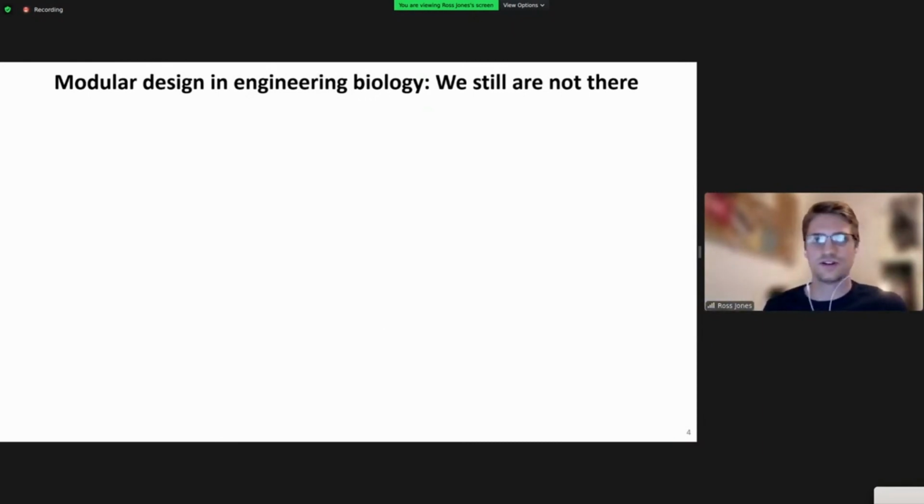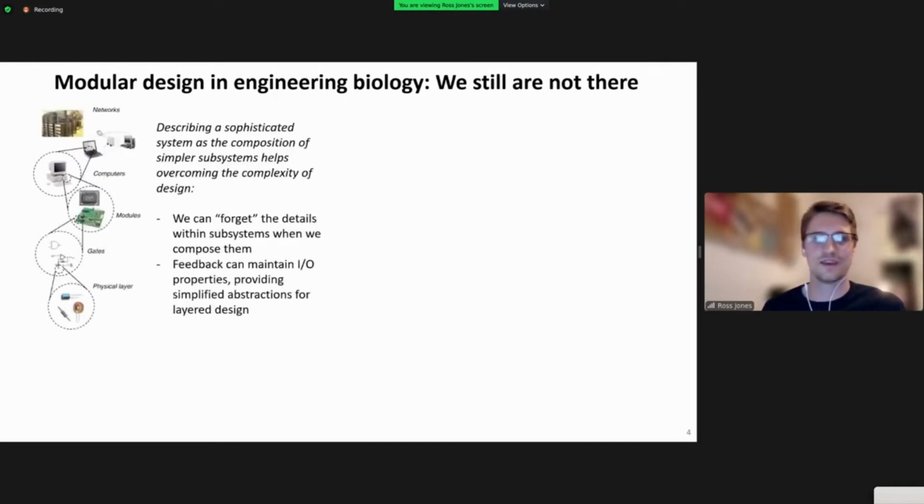One of the challenges is sort of creating biotechnologies that work. And so we'll get into a little bit about why things don't usually work. In computer and electronics designs and sort of the other fields of engineering that have really progressed over the last century, there's been this ability to abstract and compose large systems from small systems.